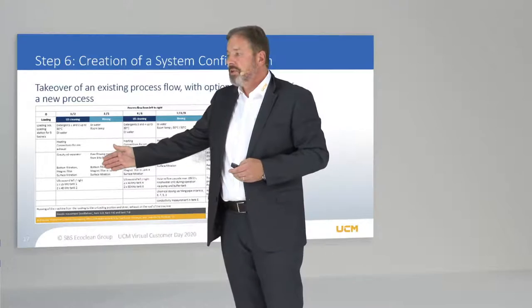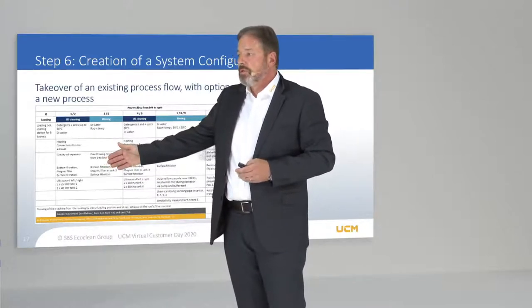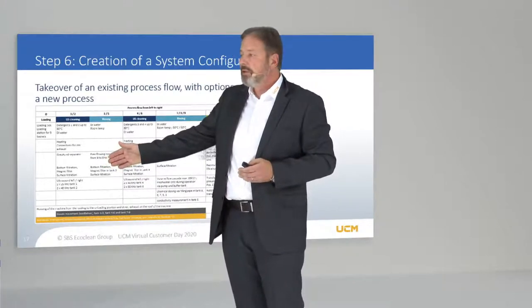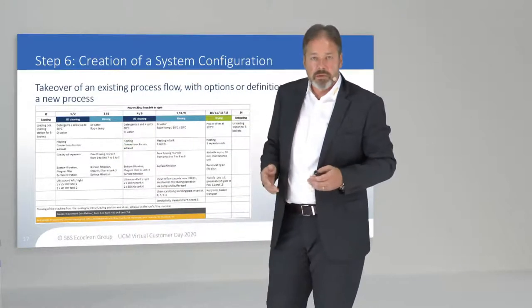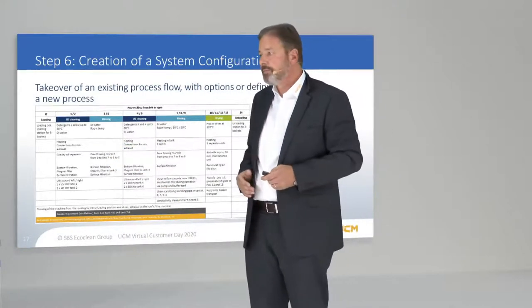The other possibility is also what we talked about before, the bottom filtration, magnet filtration, or surface filtration, depending on the dirt which comes into the machine.